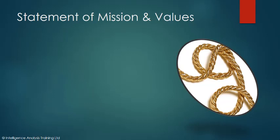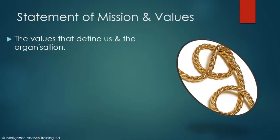Statement of mission and values. People can find this central concept a little confusing. Statement of mission and values. What does it mean? Simply put, this is the values that define us and the organization, the standards by which we are judged. These values are the golden threads that should permeate all that we do.